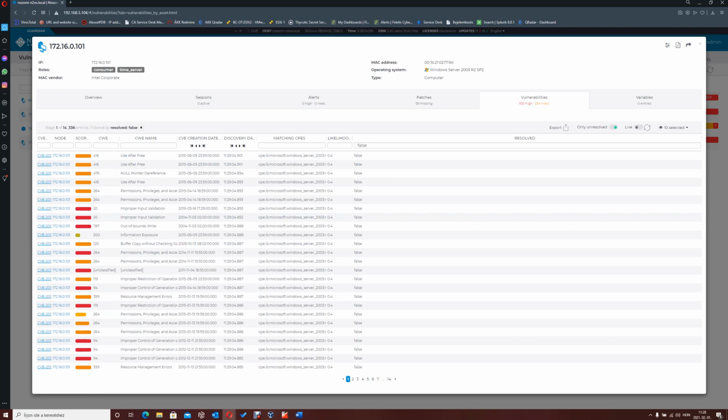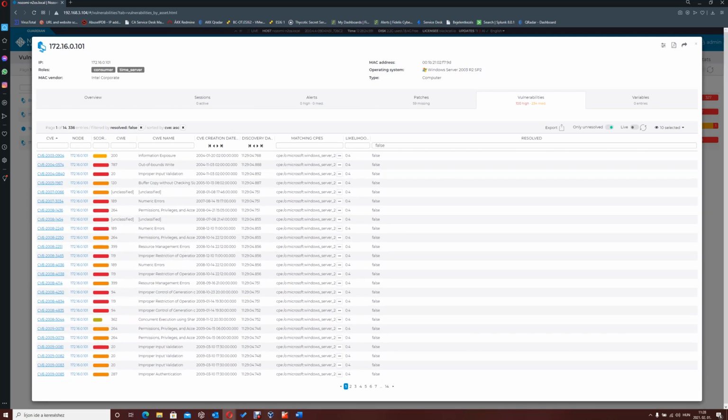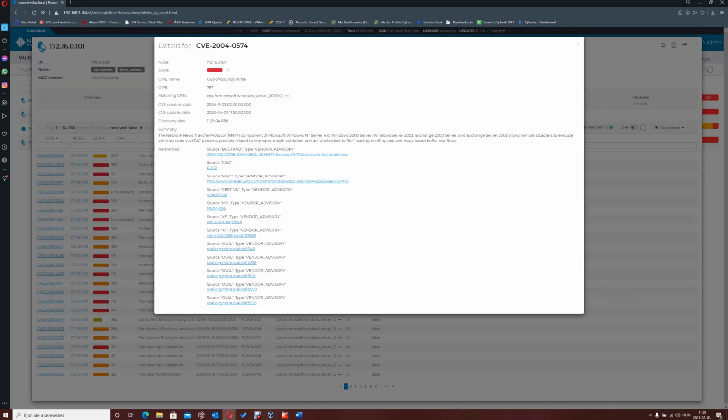And this is the part where it shows us the CVE detected on the node and the CVE name, and it even gives us some information on what is happening. So for example, I can see that an out of bounds write has presented itself. Let's check the CVE, and it says it's a CVE from 2004, CVE name out of bounds write. And the summary says that the Network News Transfer Protocol NNTP components of Microsoft Windows NT Server 4.0, etc., allow remote attackers to execute arbitrary code via XPath patterns.